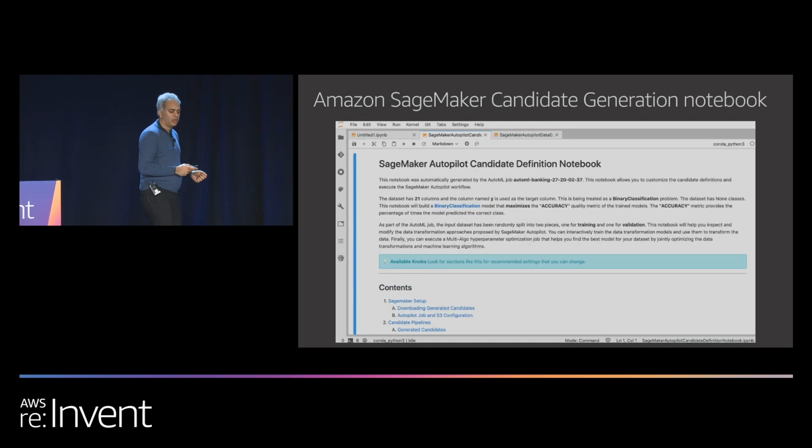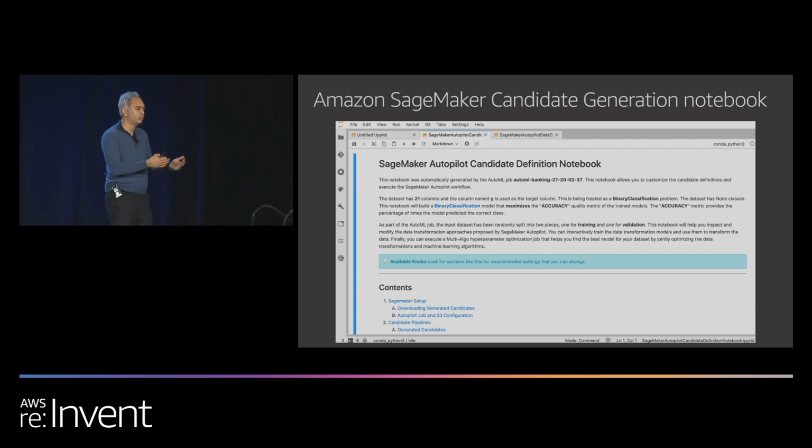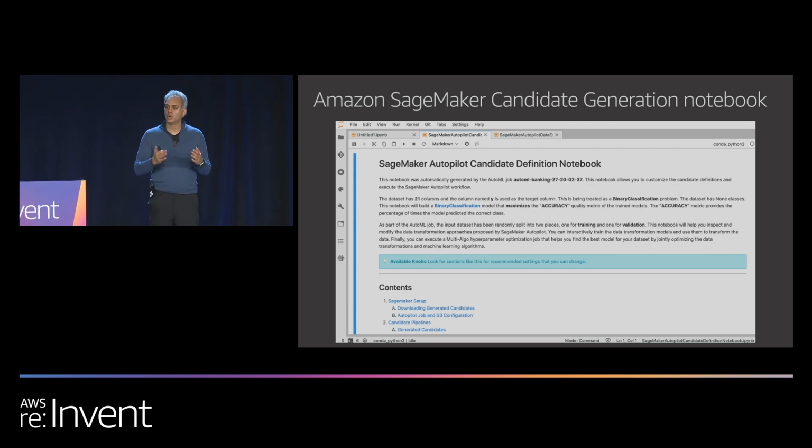So if you look at that, we also provide suggestions as well as available knobs that can be adjusted in order to make a better machine learning model. So it's not a black box at all. It's something that you can use as an educational tool to learn about your data, as well as to make better machine learning models. So then we look at the candidate generation notebook, and the candidate generation notebook is structured in the same kind of way.